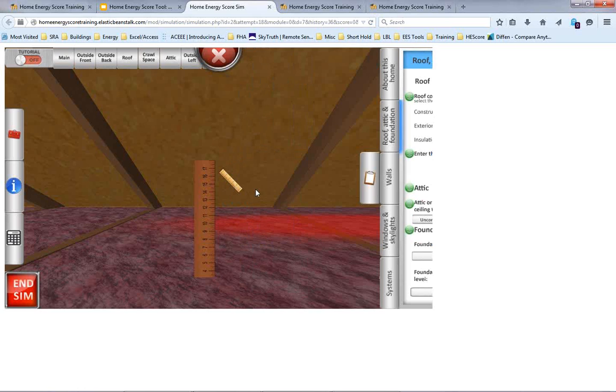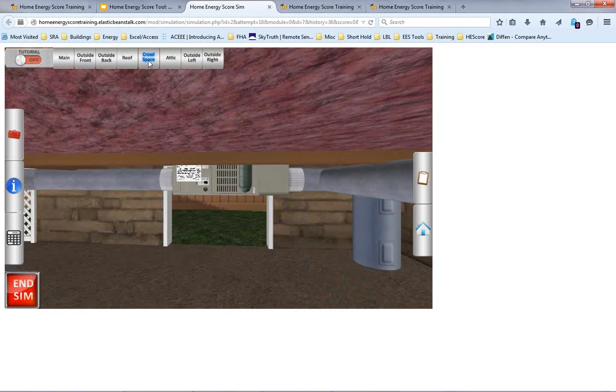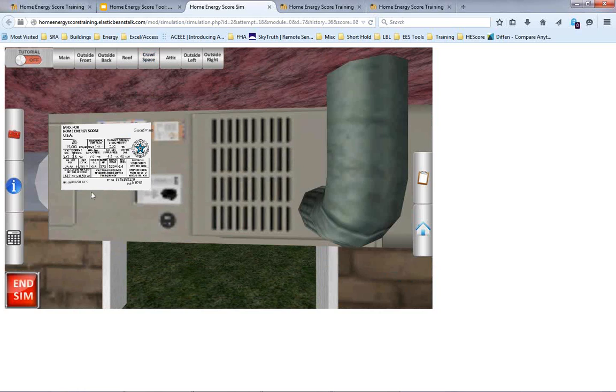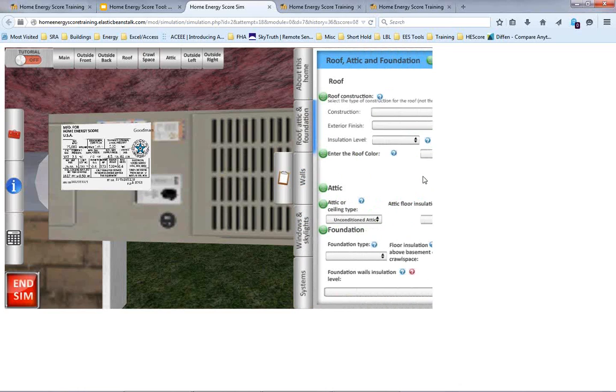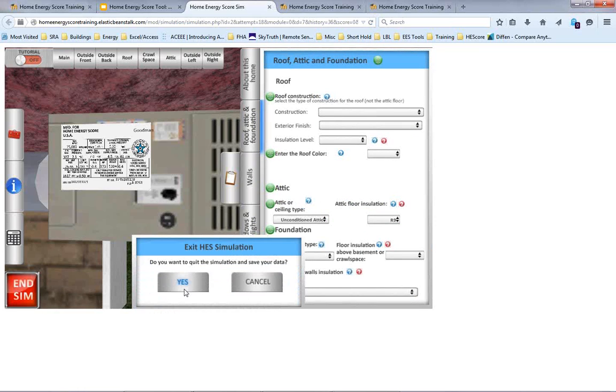And we're going to close that out, put away our tools, and we can then go, for example, down to the crawl space, gather the information about our heating system. Once you're done, once you've gone through all 5 tabs, you've collected all the information on your systems, your windows, your skylights, foundation, walls, etc. We end the sim. If they don't end the sim, then you end up not getting a report out, and so they can't really tell how well they've done.